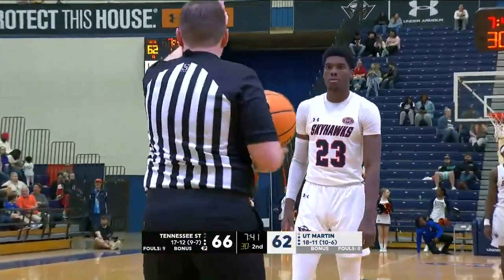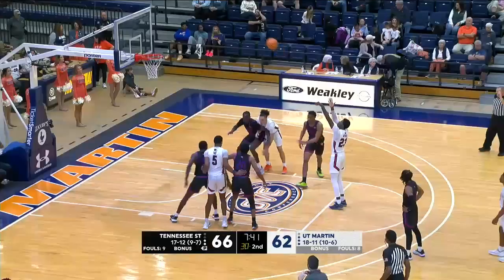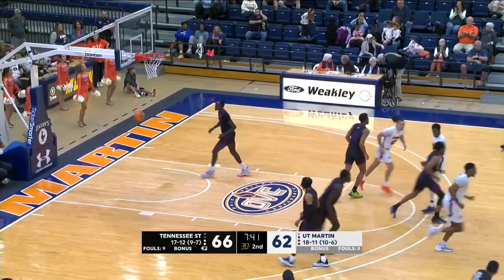I like watching the two coaches here. Benny Collins and Ryan Ritter look at each other, making a wisecrack, making a joke about something the official had told Benny Collins.